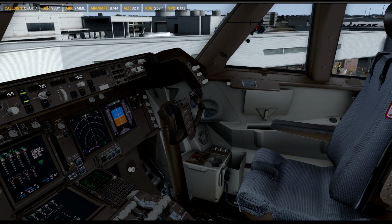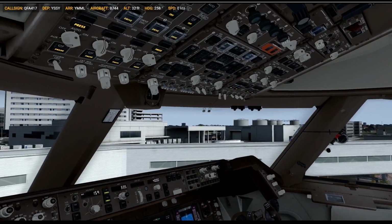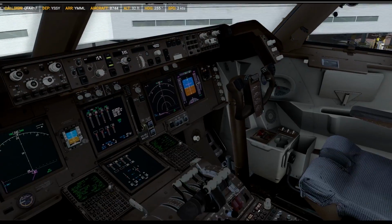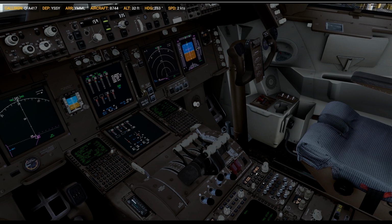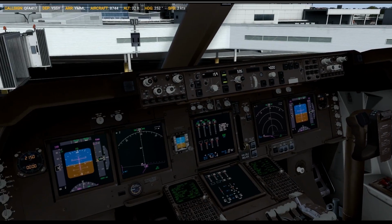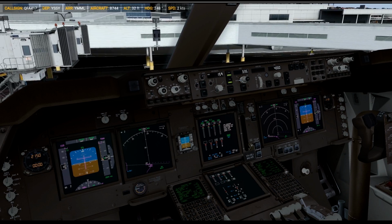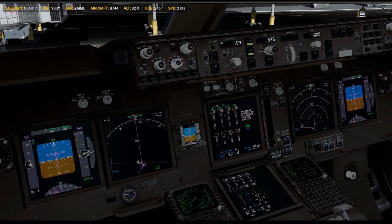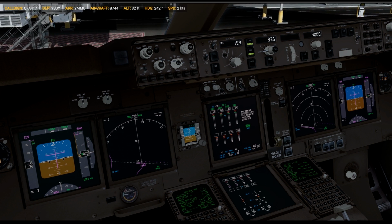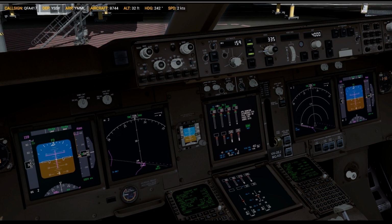Let's wait a couple of seconds here. Start engines 4 and 3. Starting 4 and 3. Pulls the start switches there. Both lit up. Okay. And fuel cutoff switches to run for 4 and 3. N2 is rising, EGT is rising. Oil pressure showing.